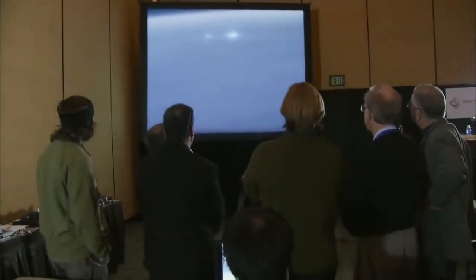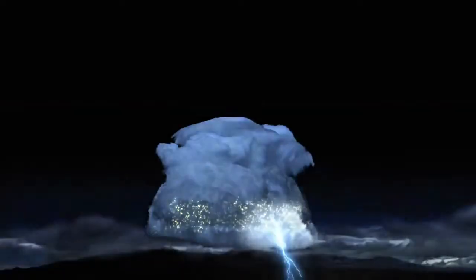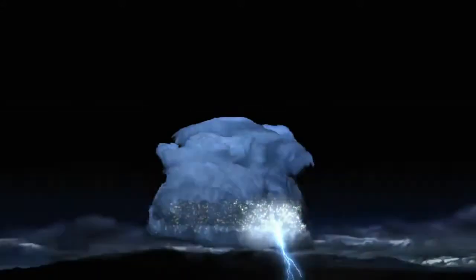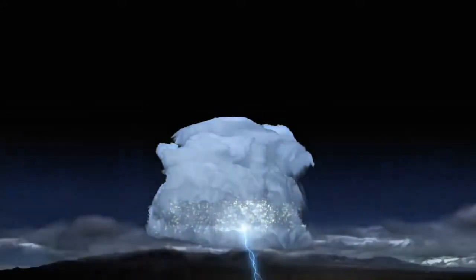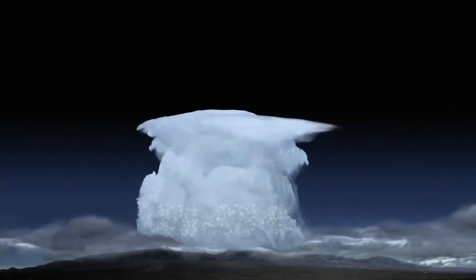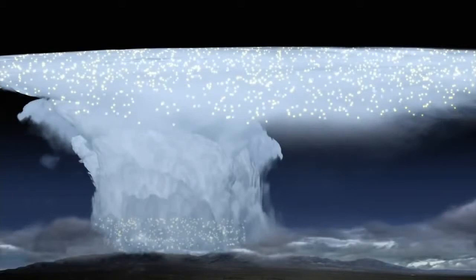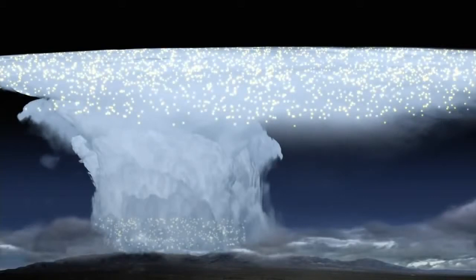Images like these are helping scientists to understand how a huge storm can generate sprites. During a thunderstorm, electric charge builds up in a thundercloud, causing lightning to emerge from the lower part of the cloud and strike the Earth, discharging an immense electric current. But if that lightning bolt is powerful enough, it can trigger a sympathetic spark above the cloud.